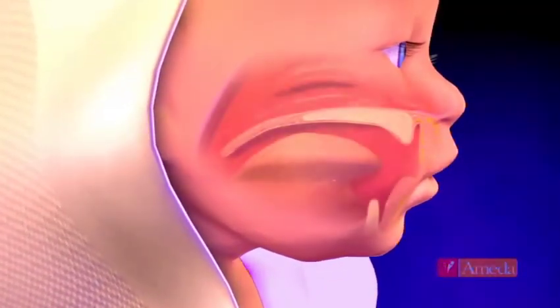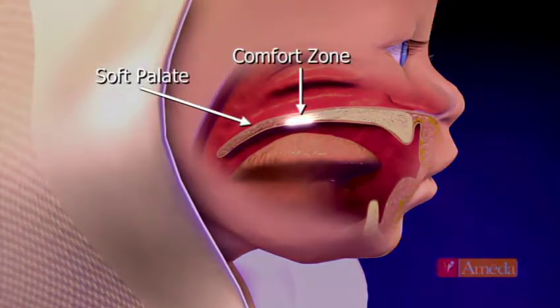Farther back in your baby's mouth, the palate changes from hard to soft. Some call the area near this soft palate the comfort zone. To get a better idea of where this is, use your own tongue to find your soft palate.